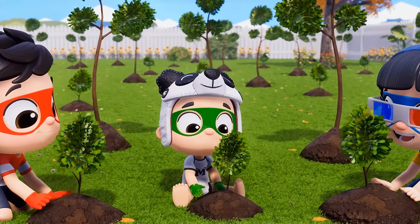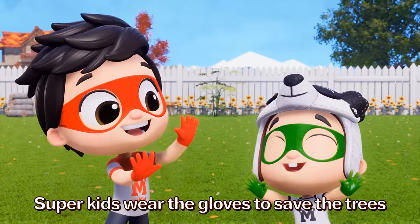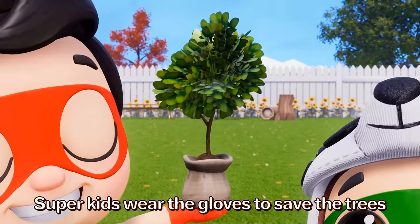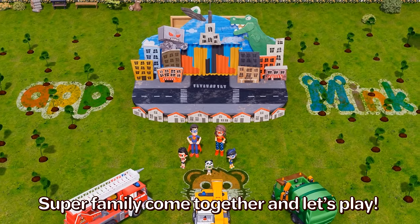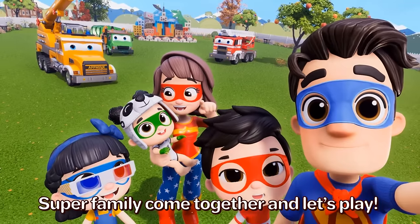Super kids, wear the gloves to save the trees. Super daddy, super mommy, super sister, super baby. Super family, come together and let's play.